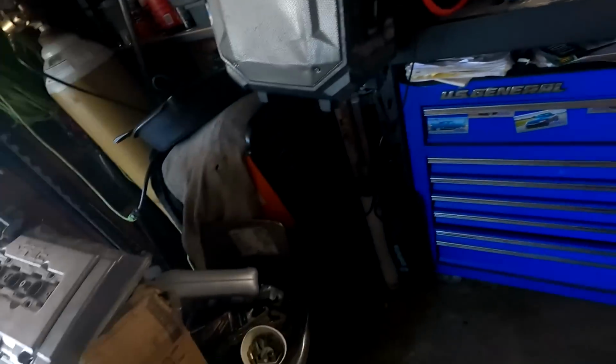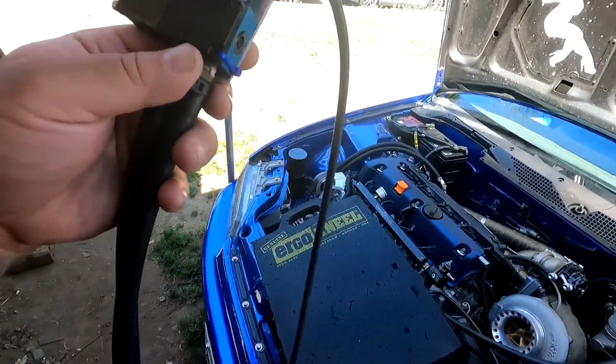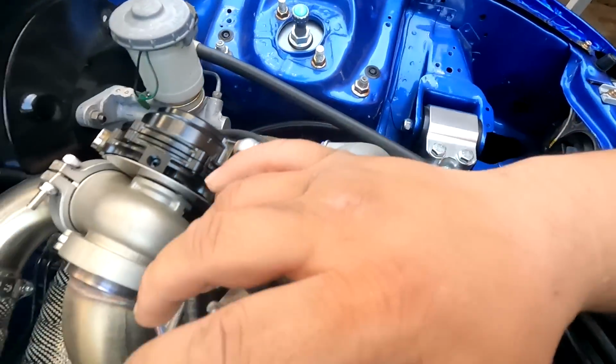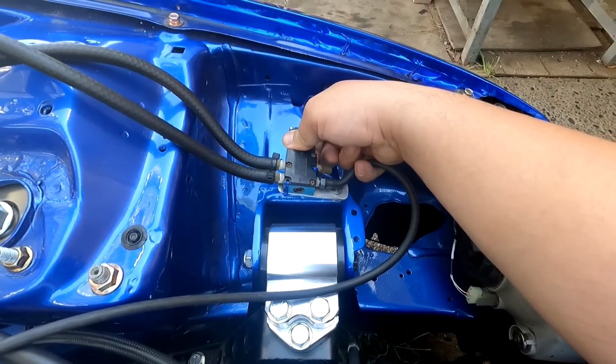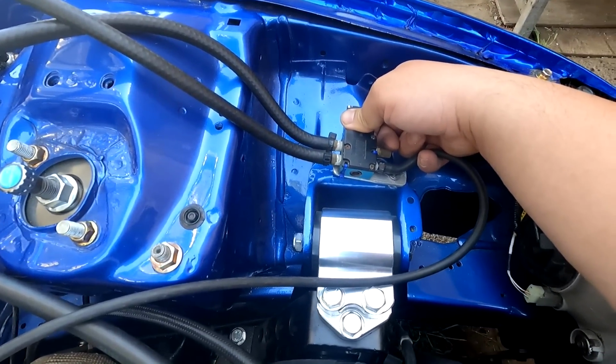So yeah, I've been tinkering with the Max Solenoid a little bit here, trying to figure out where I want this mounted. On my all-wheel drive CRX, I had it mounted here, and that's the bracket that I made for the solenoid. It sat somewhere like that, right? But I don't want it to be too exposed or too open to the tower, because I want to keep it kind of cleared.